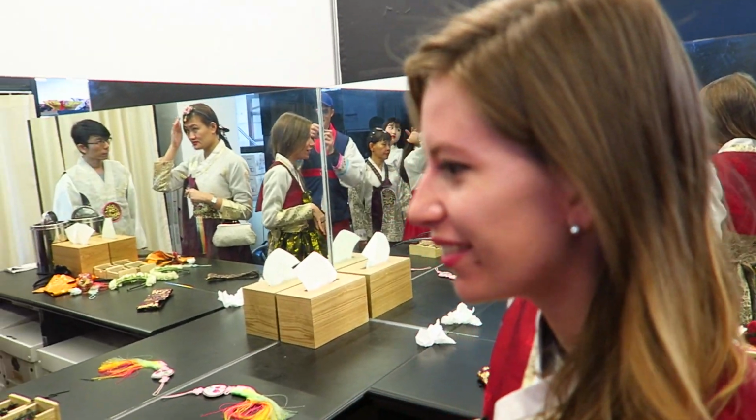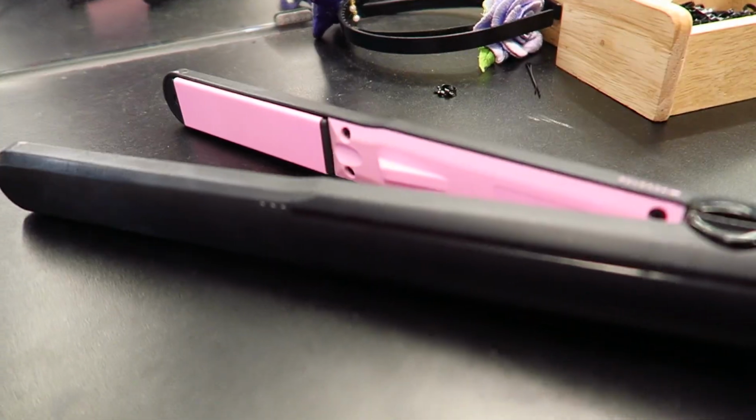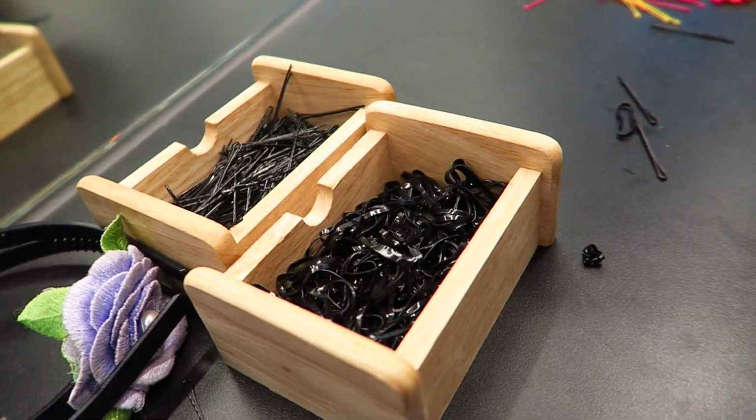So this is kind of cool. They have like a beauty counter with straighteners where you can do your hair before you go out. Headbands. I'm gonna do a headband. This is awesome. Bobby pins. Oh my gosh. Look at that.